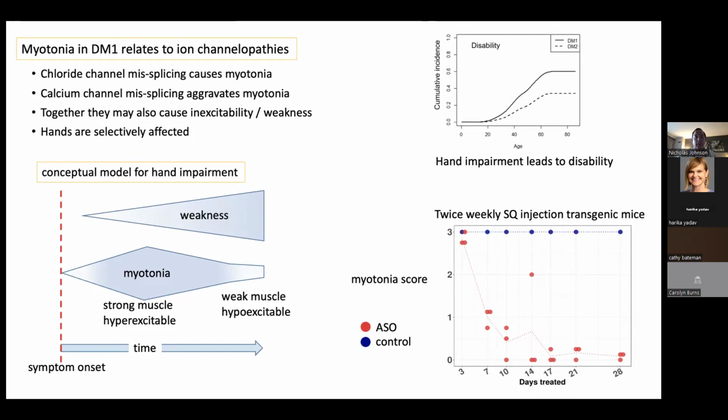So that's been difficult, but it's actually quite important because you can see that if you use an antisense oligonucleotide to knock down the DMPK transcript, the myotonia score drops quite quickly in the mouse model. And actually, if you do this in human studies, it's the same. In humans that have been treated in our clinical trials here and at other sites, the myotonia is by far and away the first symptom you see improve.